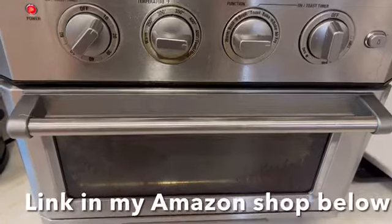This is Himalayan salt, but I put it in this because I reused this. 10 minutes in the best air fryer ever.